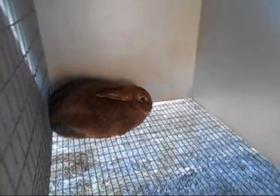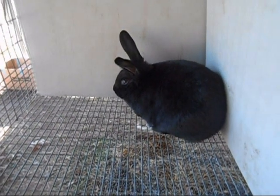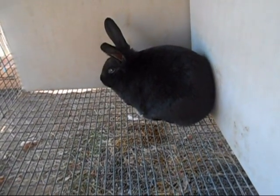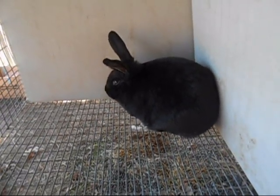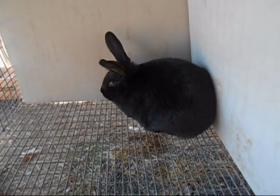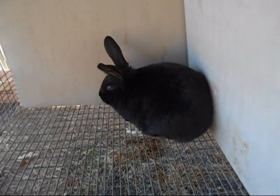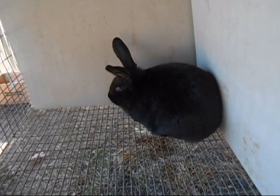Next to Chester, here we have Alpina. This is my first black doe. She's just a little young thing. She's very promising in body type so far. I'm liking her shoulders. She's also for my blacks, and will be used in the blue project as well.